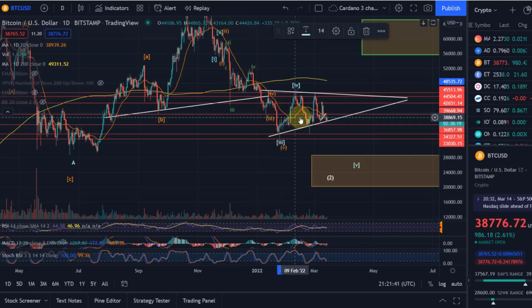We are currently here in a triangle, and according to the Elliott Wave method, these triangles often happen in a wave 4, after which you then get your wave 5 to the downside. So this is my primary expectation anyway, that we are heading down after this, primarily into my target range here between 20 and 29k.